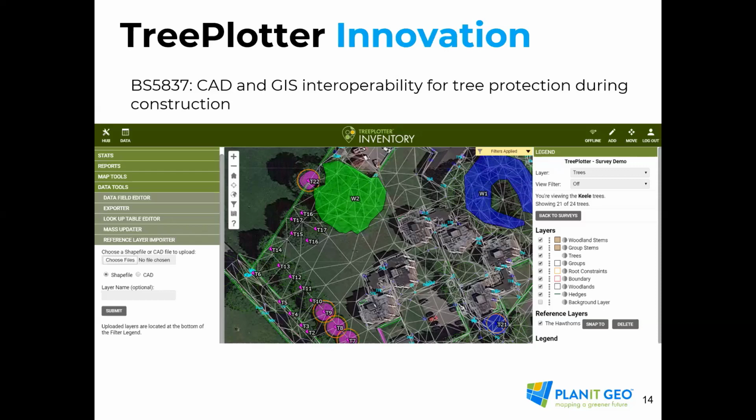And I guess the beauty of TreePlotter as it's ended up, and the BS5837 module, is that it doesn't feel in the hands of our surveyors like a GIS tool that they've got to interpret and use. It is seamless, and it's more like a Google, a tablet-based thing. And so it makes their data entry very easy to do and intuitive, and they don't have to get their heads around all the GIS background. And that really is what we struck upon through the relationship with Planet Geo.